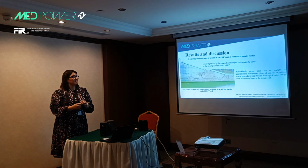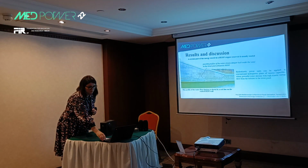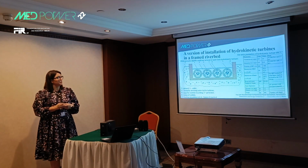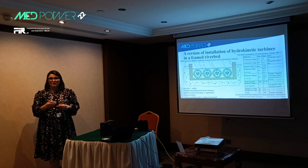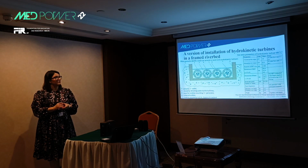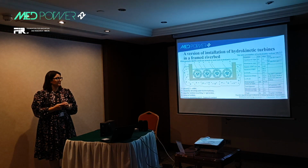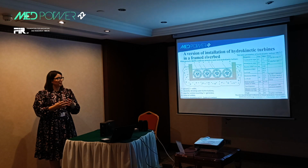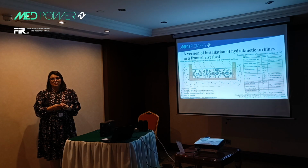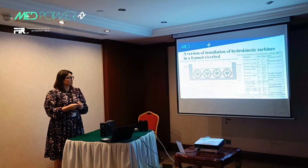This unit can be applied in conventional hydropower plants of various capacities, where there are powerful water streams with high risks. One option for the simple and useful Kaunas hydroelectric power plant is a version of installation of a hydrokinetic turbine in a framed riverbed. It will not only help, but will produce electric energy and use the kinetic energy for electric energy.